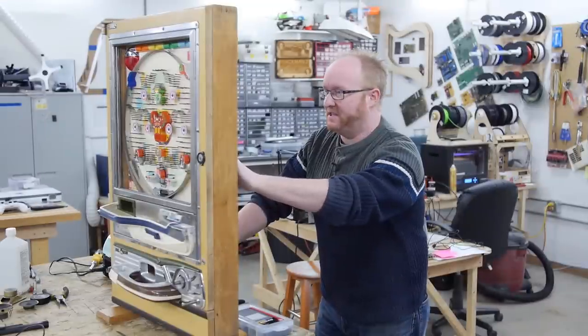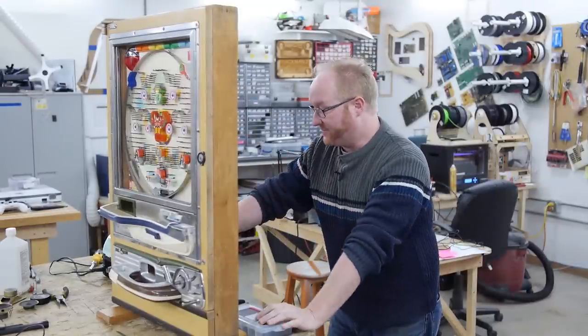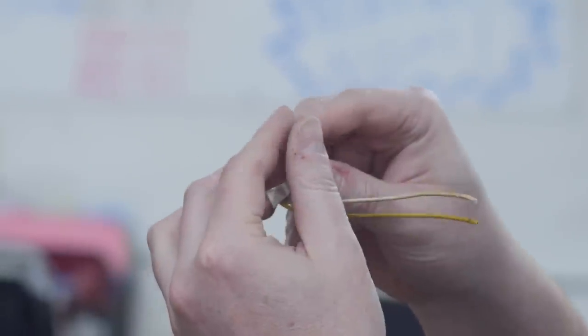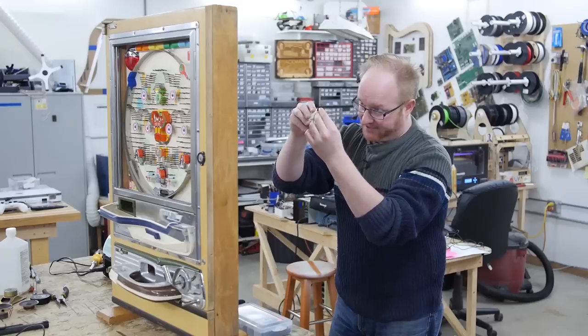I've mounted the PCB to the plastic. Now I'm gonna wire up the lights and the switches. We did have this switch here, which is the load good switch. It's kind of beat up and messed up. So I might actually replace this one as well.